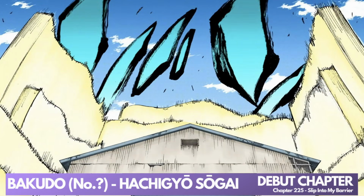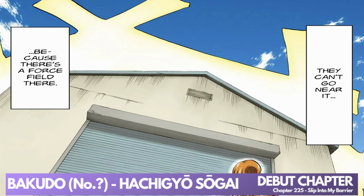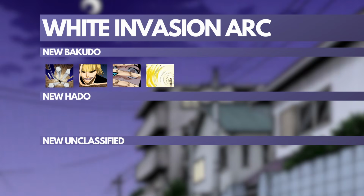In the very next chapter, 225, Hachigen creates an incredible barrier to conceal the Vizard's training chamber from the outside world. Whatever lies within the realm of Hachigyo Sogai is erased from existence entirely, and even removed from an outsider's perception and consciousness, meaning people walking past won't even think to notice it. Considering what we know about Kido that involved time and space manipulation, I have to assume this would be considered forbidden.